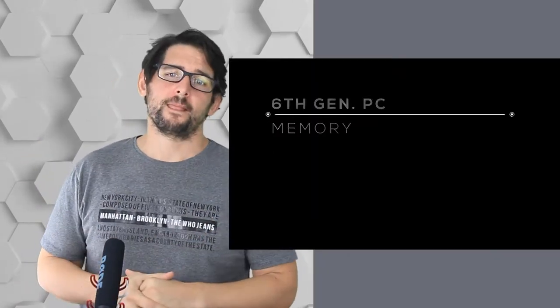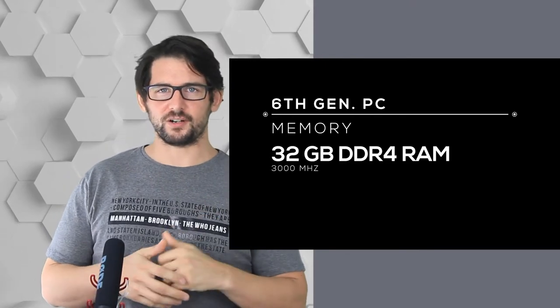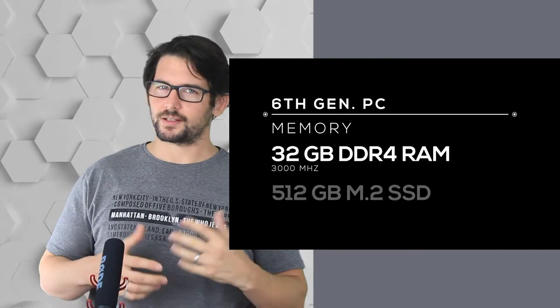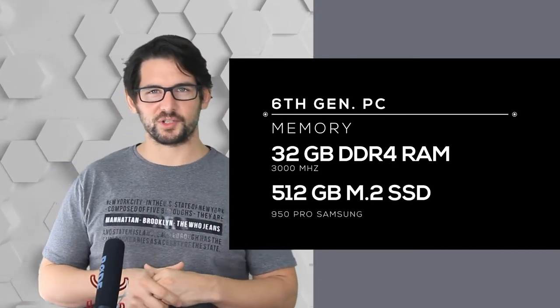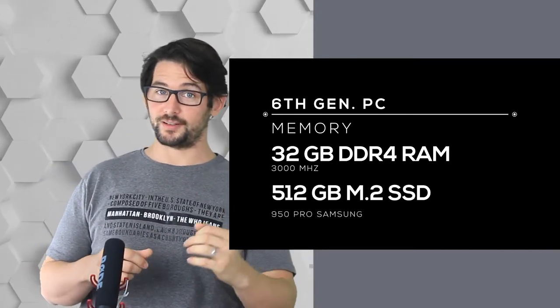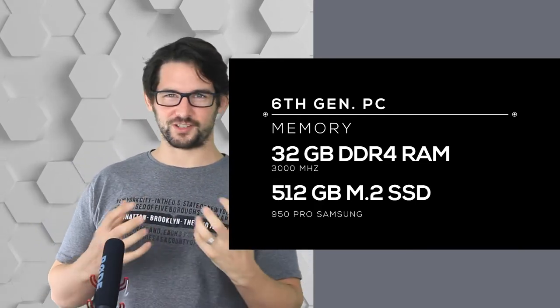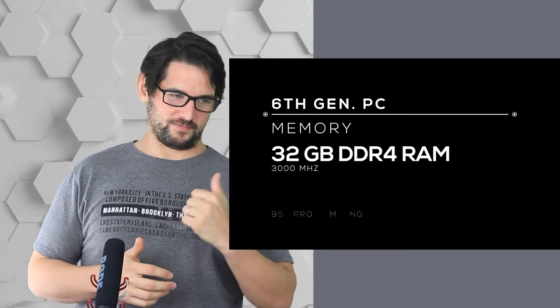And Skylake. Memory-wise, I have 32GB of DDR4 RAM clocked at 3000MHz. And I boot on a 512GB M.2 solid state drive stick, which makes it very interesting for us. The bandwidth is very different from that thing.